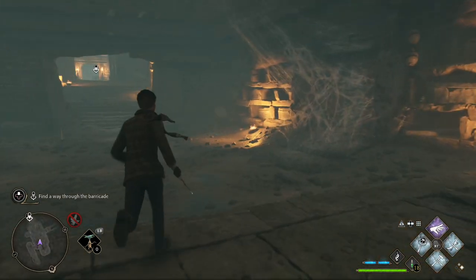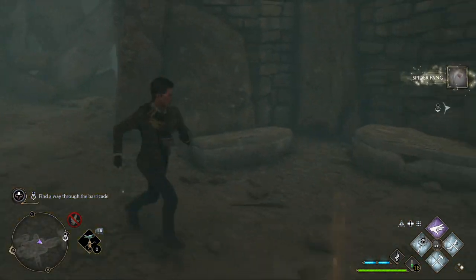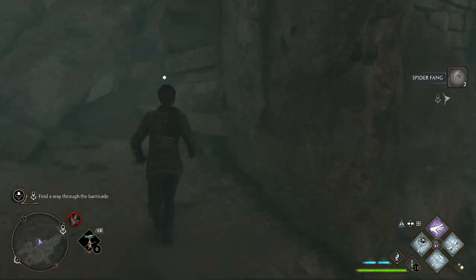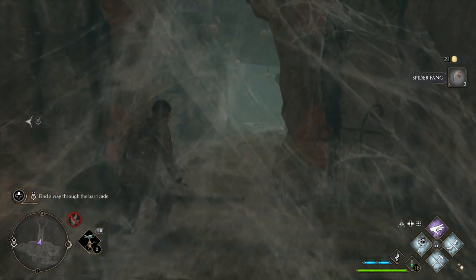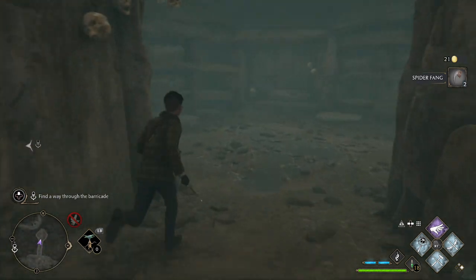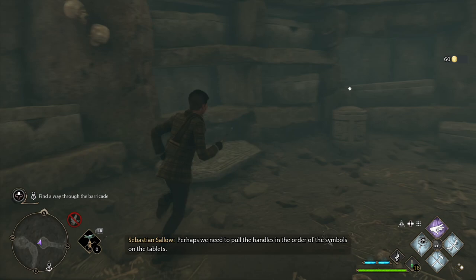I just don't like spiders. I don't care about everything else though. So obviously we're gonna go back to that main area, but I wanna just check what's over here first. I do this in every game I play for some reason. I just get insanely invested in exploration.